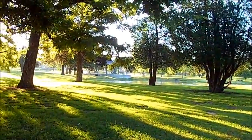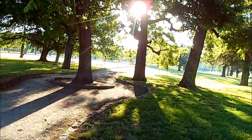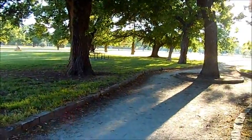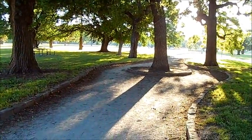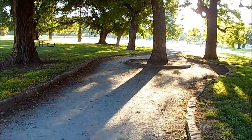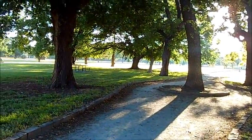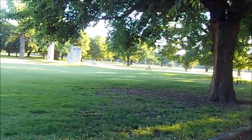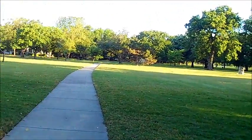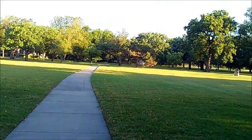I'm using my action camera this morning. This is kind of different. It's just like a little dirt path, but it's got rocks or bricks on either side. And it's probably a walking and or a bicycle trail. We're going to go on. I'm going to show you this over here just real quick.